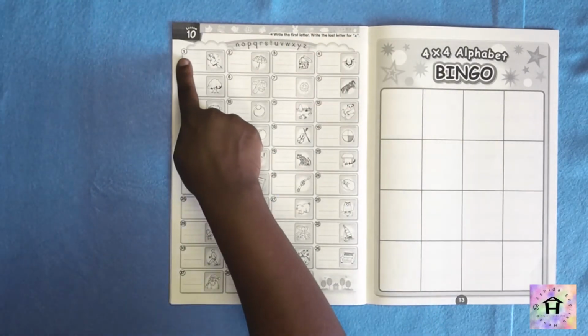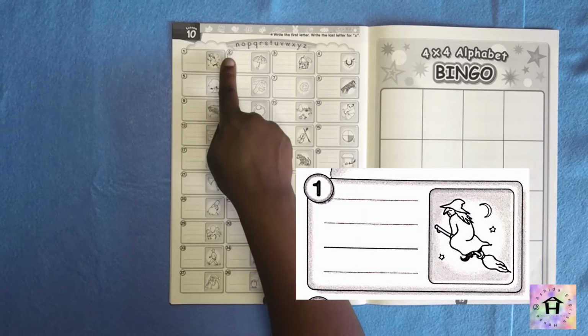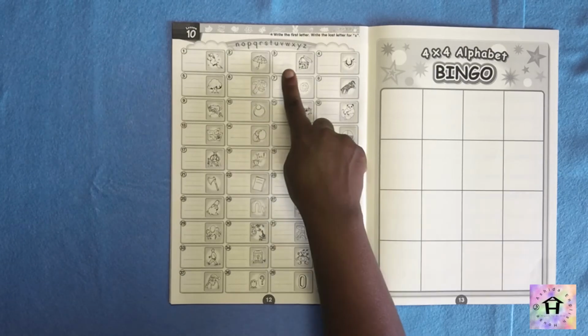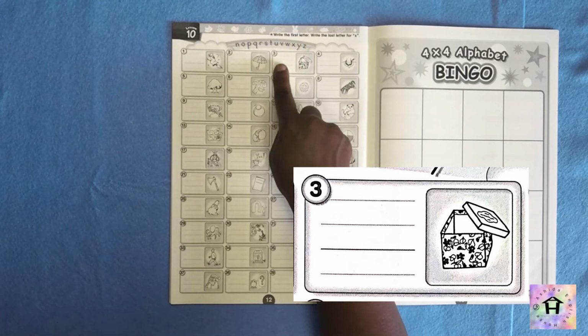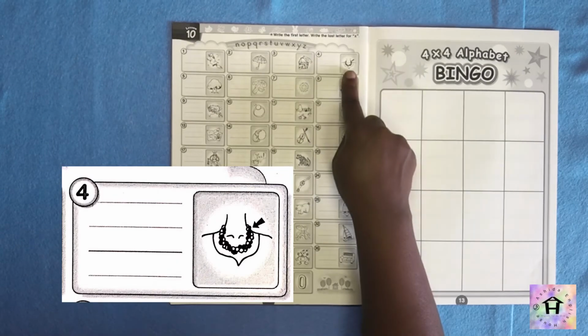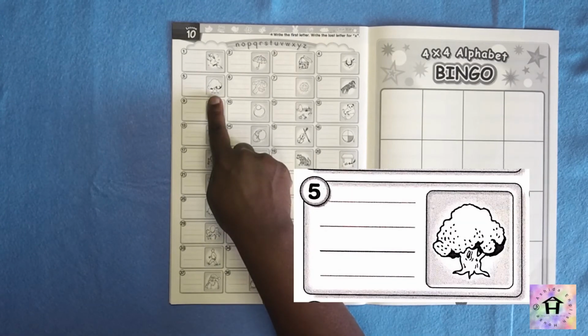Let's start! Number one is which. Which. Number two, umbrella. Umbrella. Number three, box. This is box. X. Box. Please write X. Box. Number four, necklace. Necklace. Number five, tree. Tree.